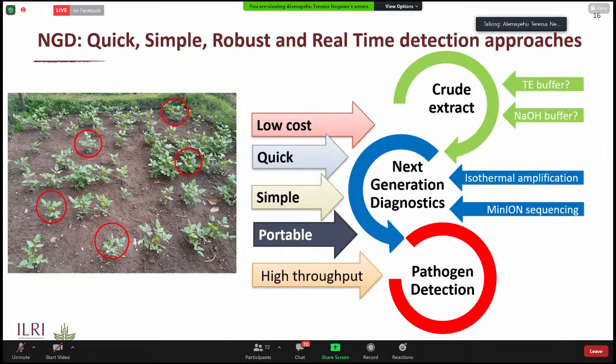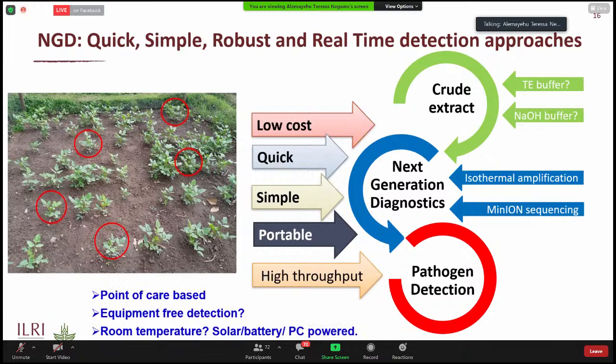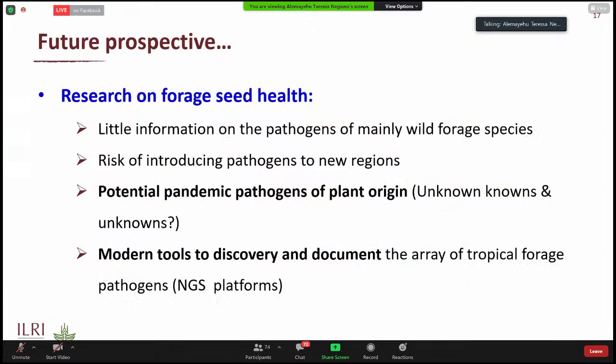This kind of procedure has to be applied at the point of care. If it is possible to optimize a technique which is equipment-free, and techniques which can be used at room temperature, or if not, which can be solar or battery powered, and which are also non-destructive methods, then we can alleviate the problem of time-consuming procedures which have to be done under laboratory conditions.